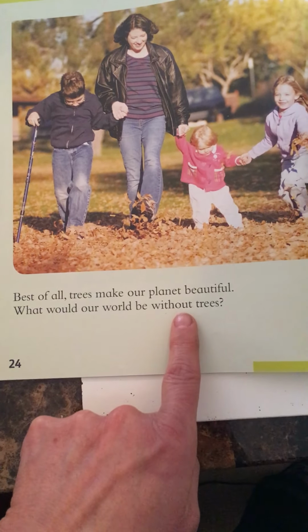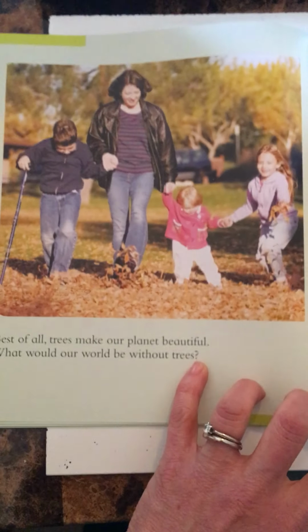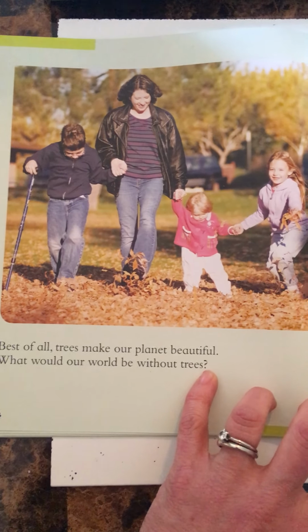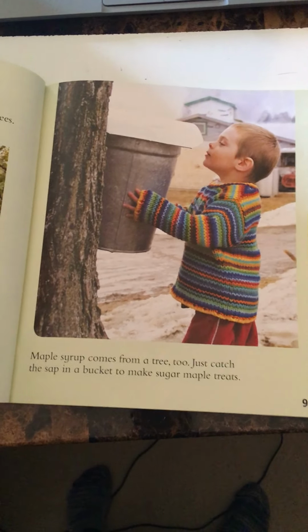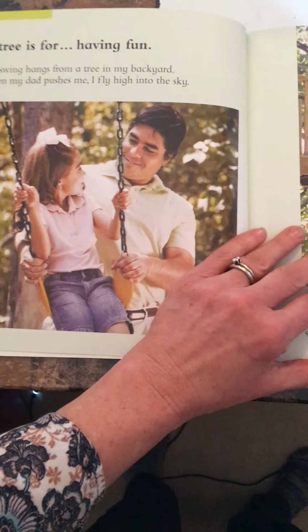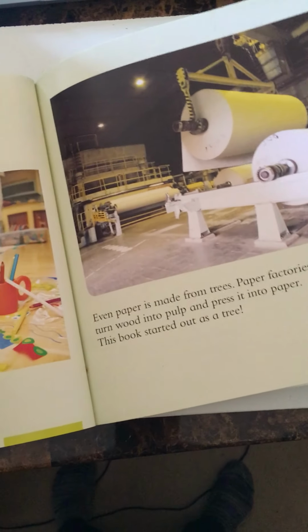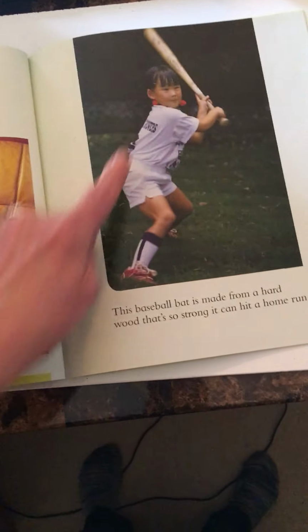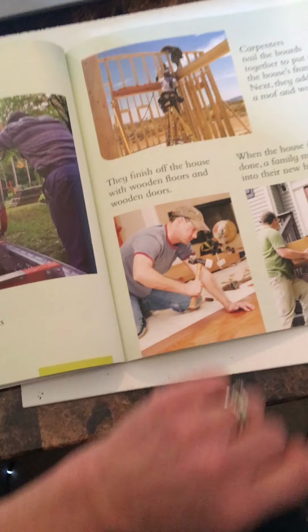What would our world be like without trees? And there's that question mark again. It's asking a question. What would our world be like without trees? So I want to ask you, what are some things that we saw in this book that we can use a tree for? If we think back over what we saw, getting food and syrup, different kinds of food. And we can use houses for playing and having fun in them. We use them for pencils and paper and making things that are wooden, like the boat is wooden and the bat and the guitar are wooden, and building houses. Yes, that's out of wood.